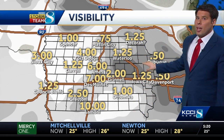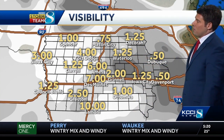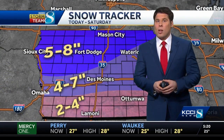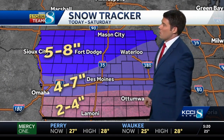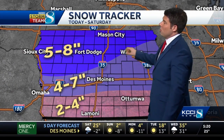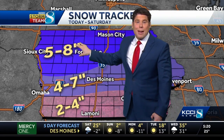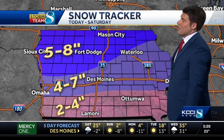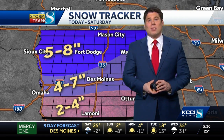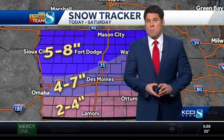Areas to the east, pretty heavy snow still. Waterloo, 1.25 mile visibility, as well as Iowa City. So as far as how much snow you can expect, again, a lot of locations already picking up that 5-inch mark, and we had Adel at 7 inches, and with still more snow to come, we could see 5 to 8 inches, Fort Dodge up through Mason City. But even after that snow falls, again, travel's not going to be a whole lot better tomorrow, is it, Bree?